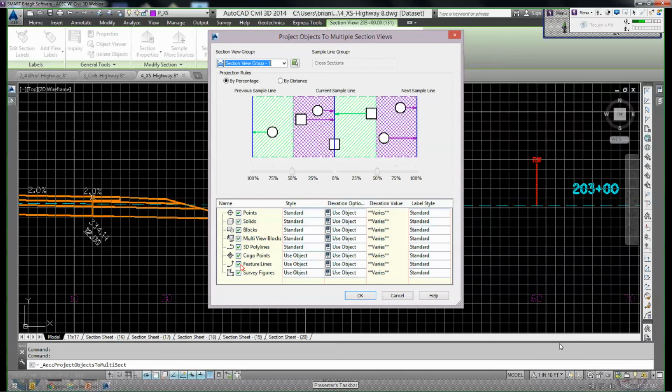Survey figures. If you have survey figures from a survey database that have existing utilities in it, there's a procedure nicely outlined in the WSDOT training material, but you can bring those survey figures into your section drawing and project those as well. What we want to avoid is redrawing stuff. We don't want to have to manually draw something if the data is already there. So if it's in the database and you have survey figures, use that.